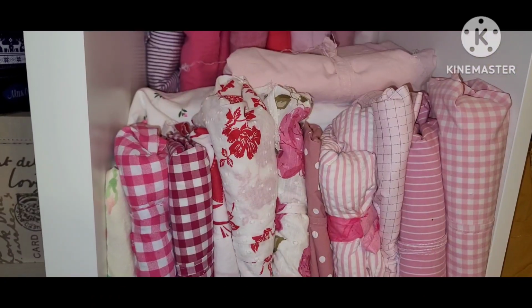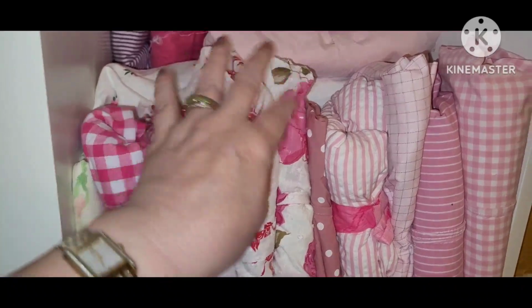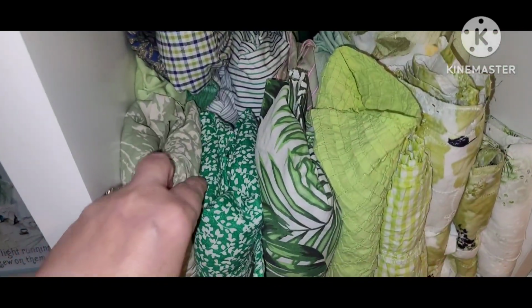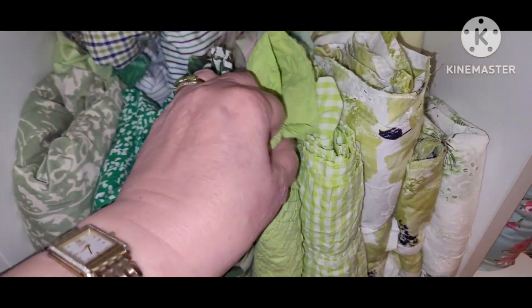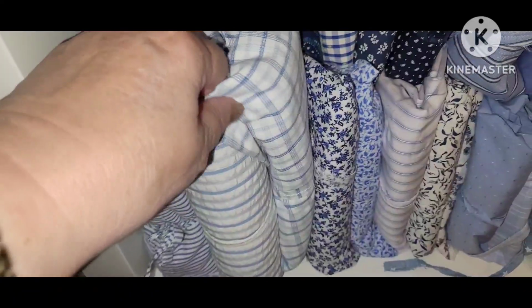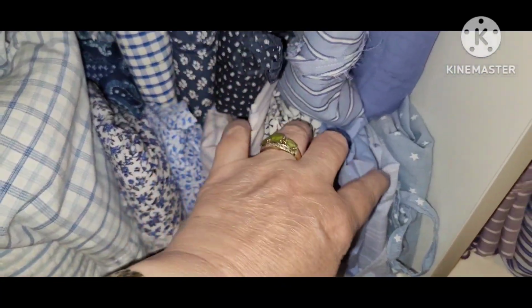Let's first of all take a little bit of a look at my stash, just some of it, mind. If you see fabric, do you want to touch it? Do you want to collect it? Do you want to admire it? Do you want to sew with it? Do you want to store up your stash or create with it?